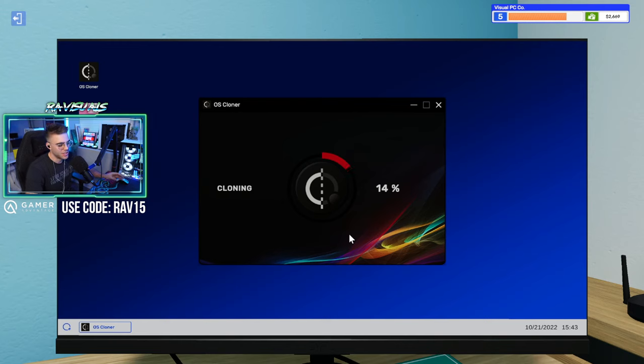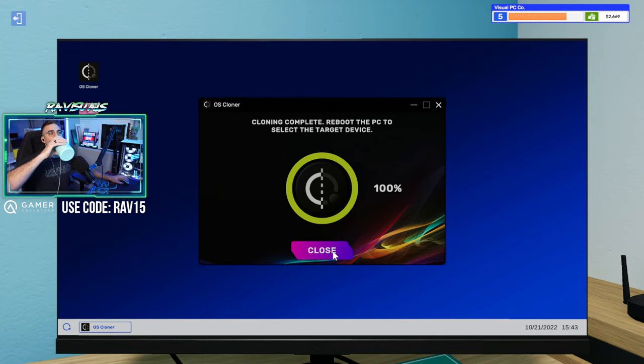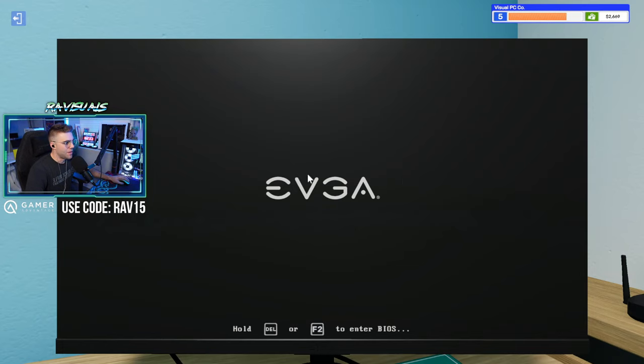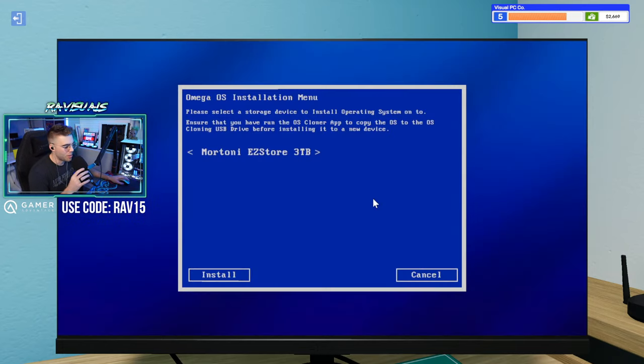Let's clone the OS, and then install it onto our other hard drive. So that way, we now have it on an SSD. We are cloning operating systems. I love it. EVGA no longer making graphics cards. It's sad. Wait. Did I do something wrong?